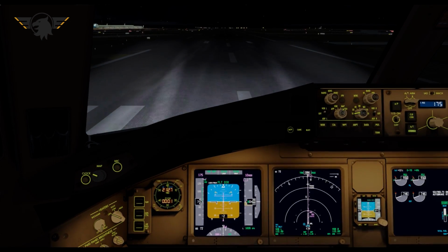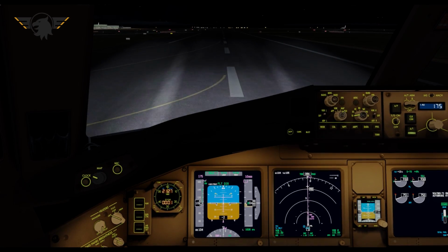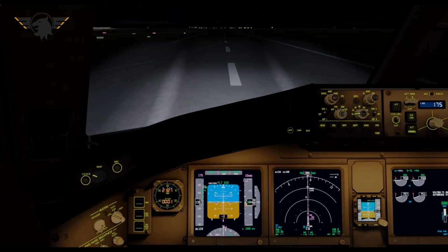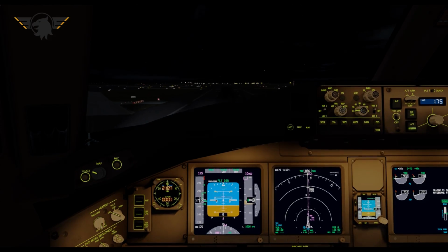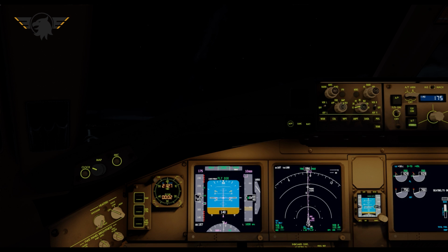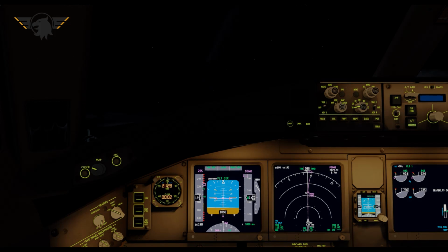Bouncy runway, what's that all about? Thrust is set, there's 80 knots. Positive rate, climb, there goes the gear. There's climb power.